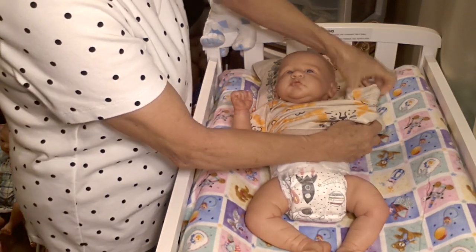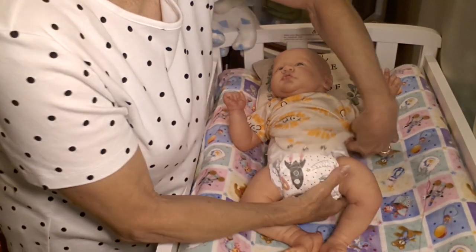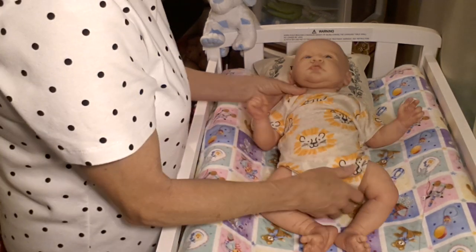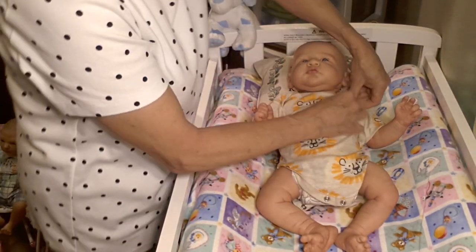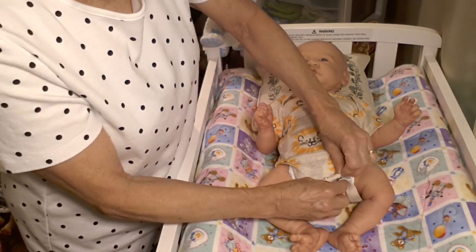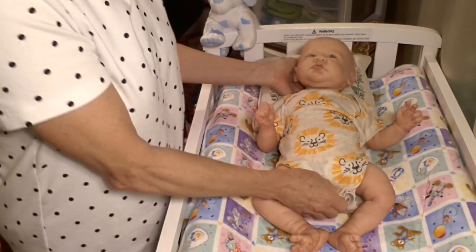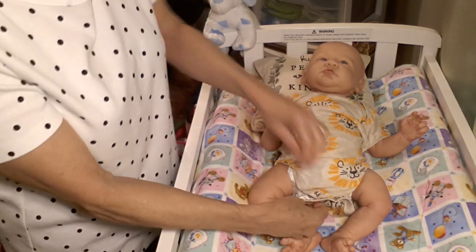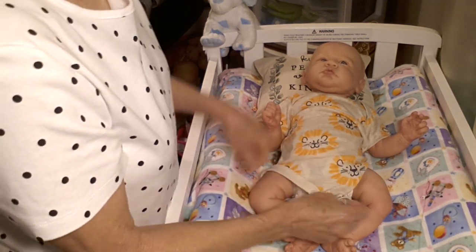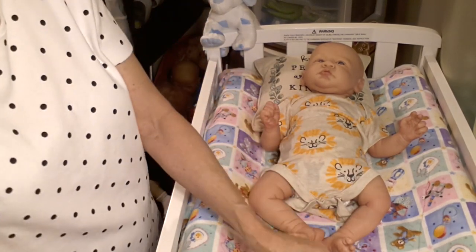As it is for a lot of collectors, they've had some terrible, awful tragedy in their life. Not all collectors, I'm just saying some have experienced some really bad things in their life, and they've turned to reborns for comfort, and I totally get that, because, my goodness, just look at Jeffrey. He's just really adorable. But anyway, I love the cuteness of them and the realism of them, because I've always been a baby person.